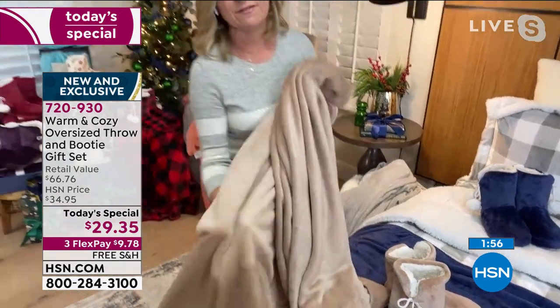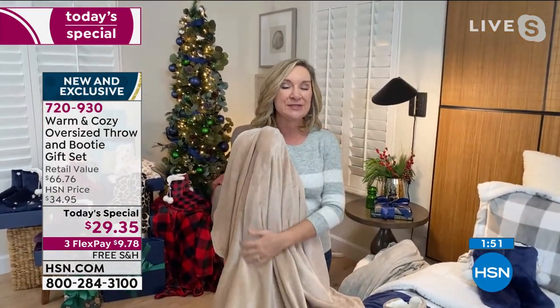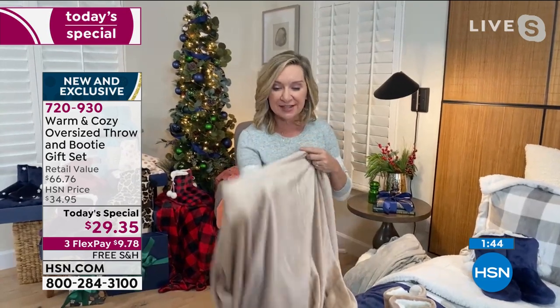So it's big enough for the guys, the girls. You can share it. You can use it on a bed. You can take it with you. You can use it outside. You can travel with it. But it's definitely one of those gifts that you'll be proud to give.